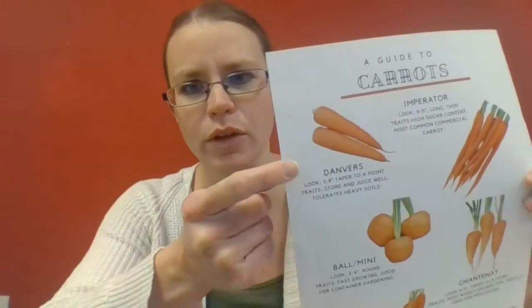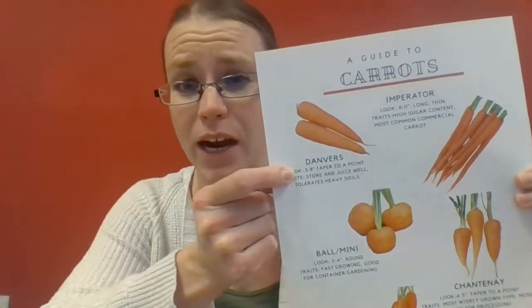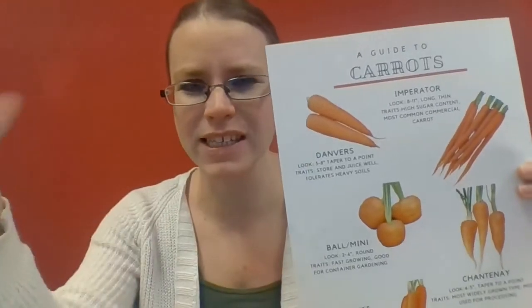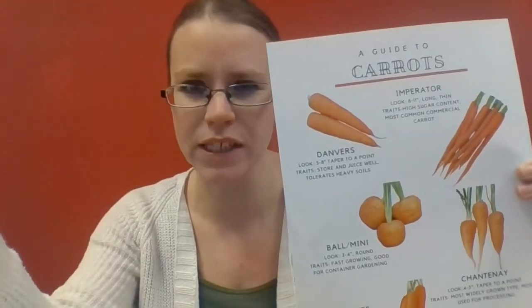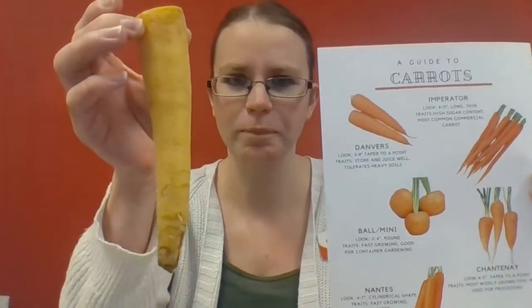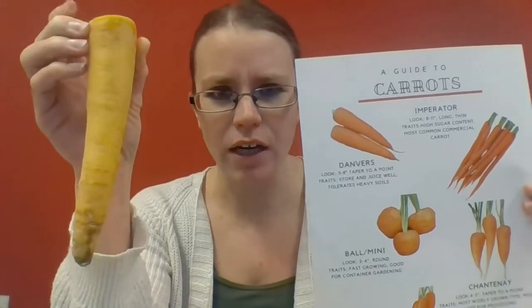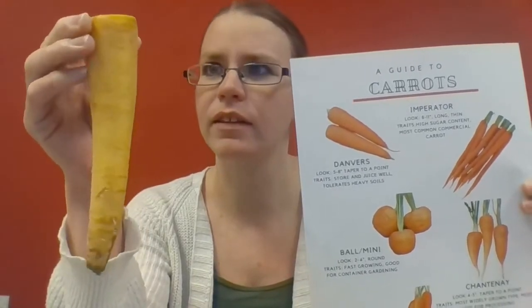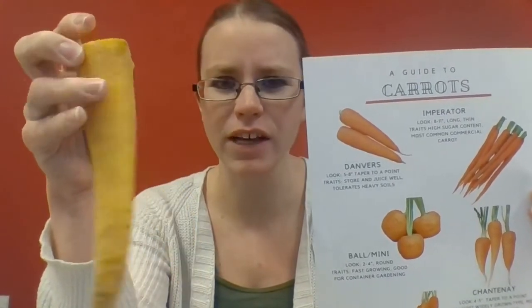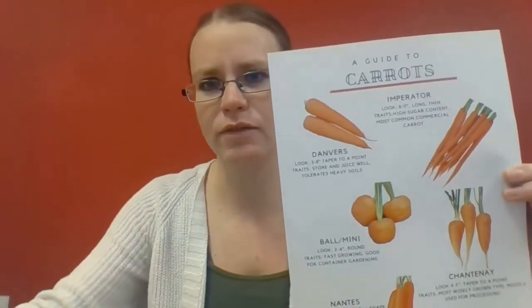You've also got some other types of carrots. Usually when you think of carrots, if I told you, hey, draw me a carrot, you're probably going to draw me a Danvers type carrot. They're about 6 to 7 inches long, so they're decently long. Let's see if I can get it on screen. This is a Danvers type carrot. They've got the cone, or the thicker top, and they taper down to a point at the bottom. So that's the Danvers type.